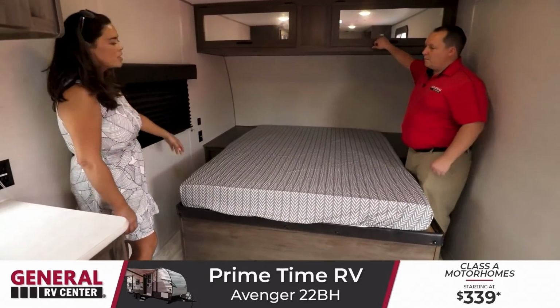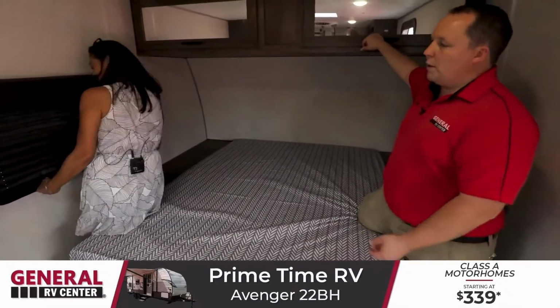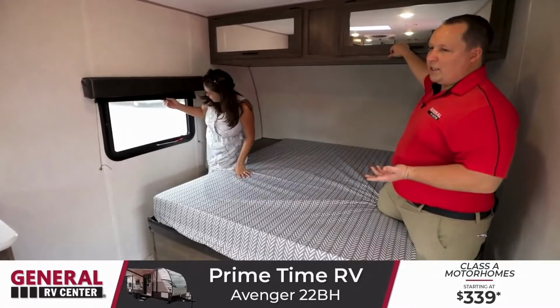I like that there's a window here, Matt. Yep, that shade does roll up. Oh, it's tied. Nope, it just slips up. There you go. Sorry, guys. Perfect. That window also is an emergency exit.